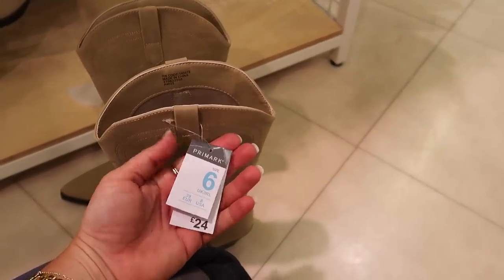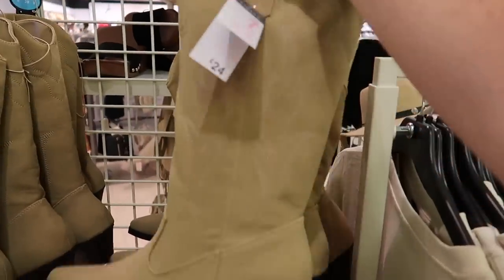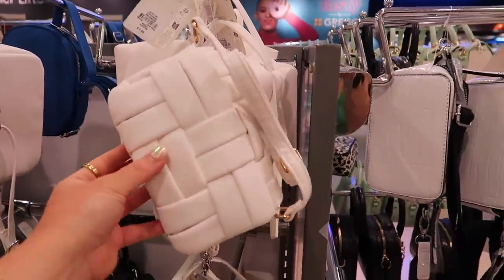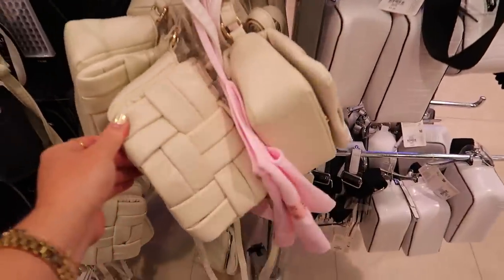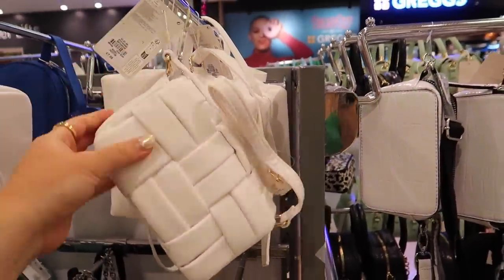I'm gonna have to go a size 7, so pray for me they have these because I want them. Can confirm they have them. Yay! I can't recall if I showed you guys this bag before. They have it in the white and they've also got it in the beige, but this is a dupe of the Bottega Veneta bag and this one is just £7.